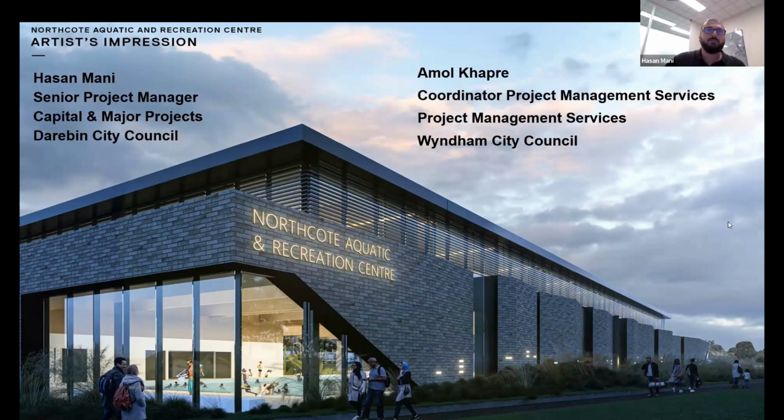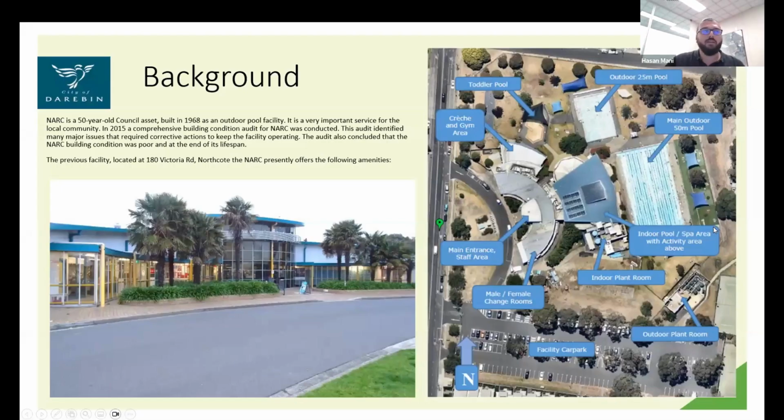So, background on NARC. NARC is the Northcote Aquatic and Recreation Centre. NARC is 50 years old. It's a council asset built in 1968 as an outdoor pool facility. It is a very important service for the local community, and in 2015, a comprehensive building condition audit for NARC was conducted. The results found that it was leaking significant amounts of water. The audit also concluded that NARC's building condition was poor and at the end of its serviceable life.